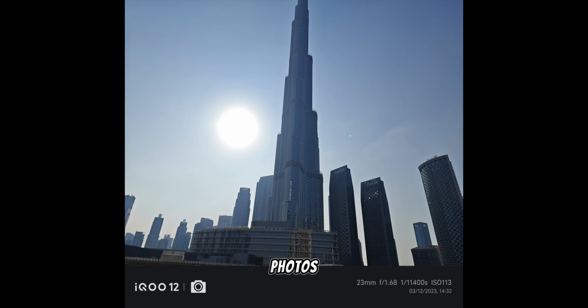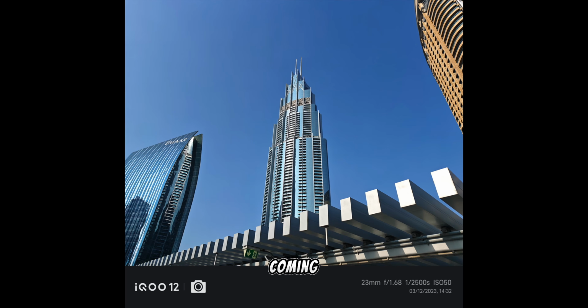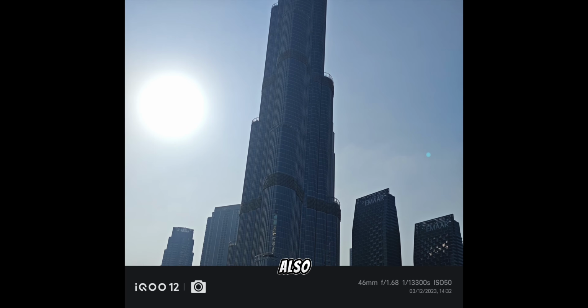In terms of photos, I really like the quality of pictures coming out of camera, both in daylight and at night. The video quality is also decent.